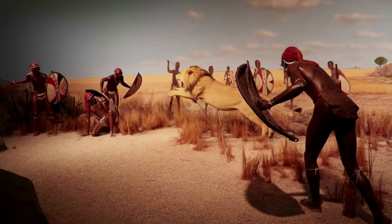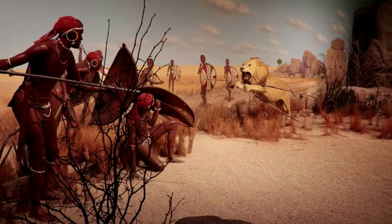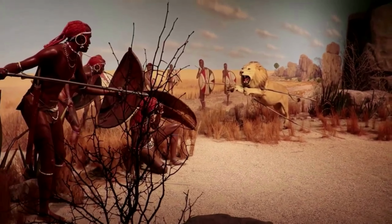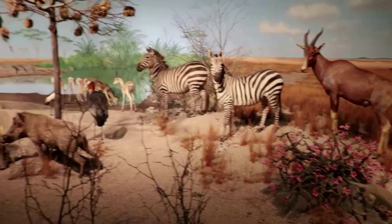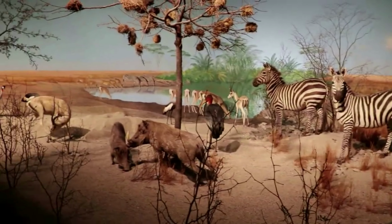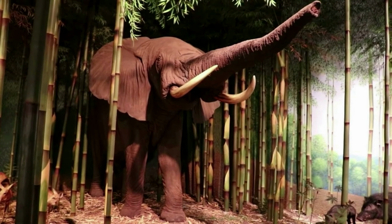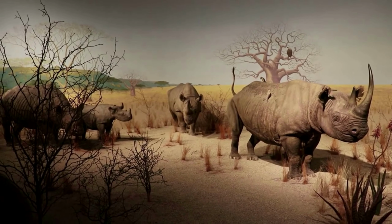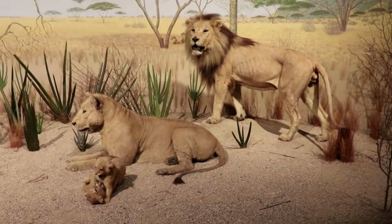This is a really cool scene of a lion hunt. Who do you think would win? There's so much cool and rare taxidermy here, like some zebras. That's the magnificent African bull elephant. Some rhinoceroses, a group of lions, that's awesome.